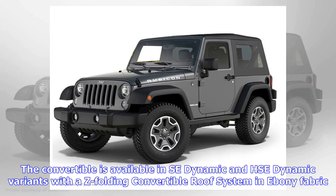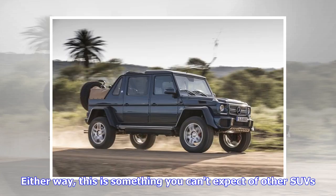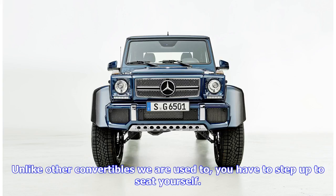The convertible is available in SE Dynamic and HSE Dynamic variants with a Z-folding convertible roof system in ebony fabric. You can drop the soft roof down in as much as 18 seconds at up to speeds of 50 km per hour. Raising it up takes a little longer at 21 seconds. Either way, this is something you can't expect of other SUVs. Unlike other convertibles we are used to, you have to step up to seat yourself.